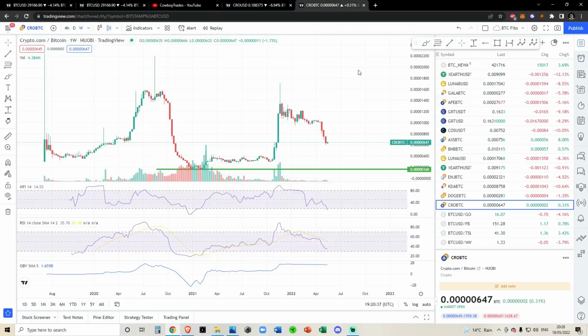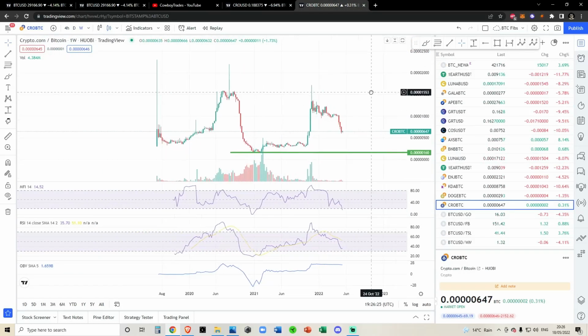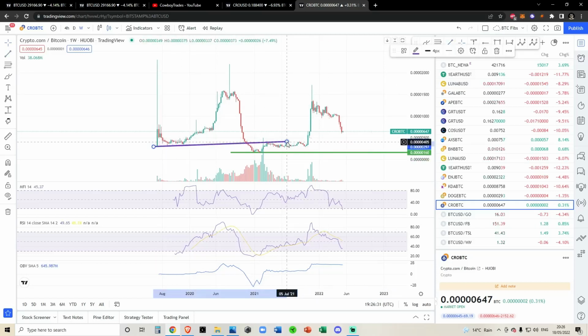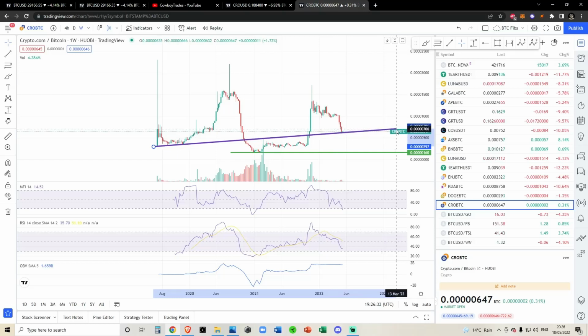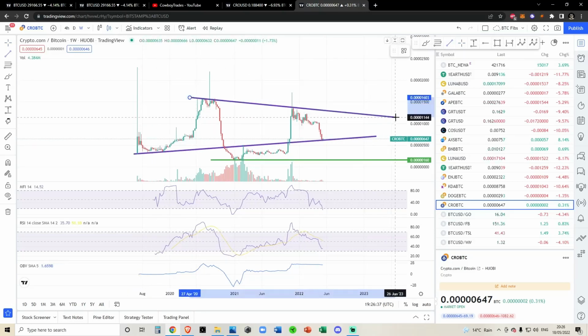What does the Crypto.com BTC chart say? Now, to start with, this is one of the most ugly, horrendous, disgusting charts I've ever laid my eyes on. Like, where do we even begin analyzing a chart like this? This chart is horrible.